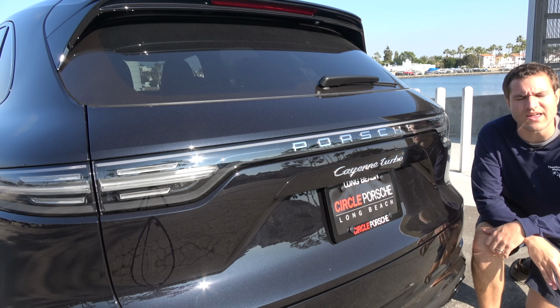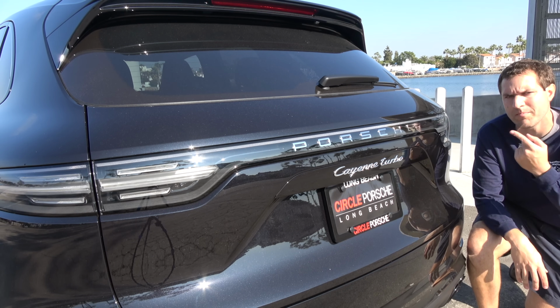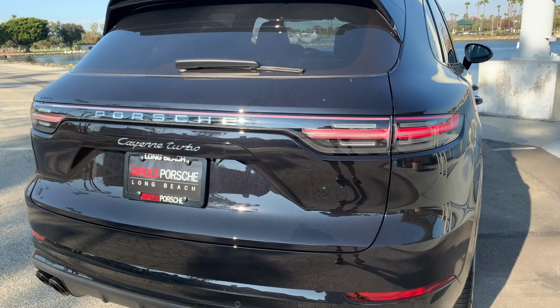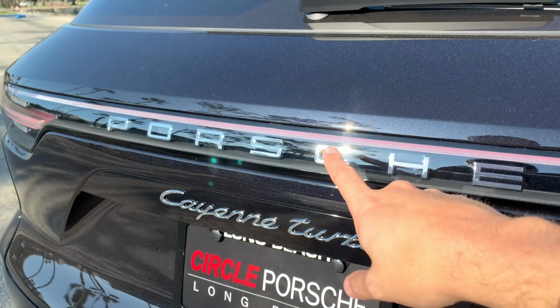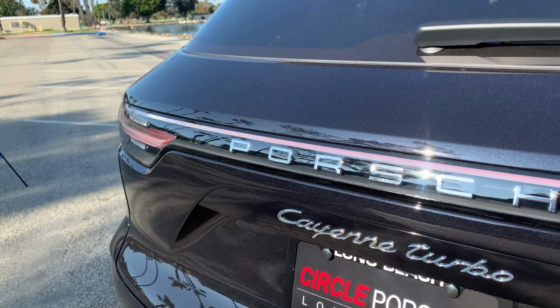And next up on the outside of the Cayenne, it's worth noting that the biggest stylistic changes to this car come in the back, and specifically with the rear taillights. You can see they're different from the old Cayenne, but also the new Cayenne has this big light bar across the entire rear of the car. Light bars across the back are really, really popular in the car industry right now, and the Cayenne is just the latest car to adopt it. Several other Porsche models already have.